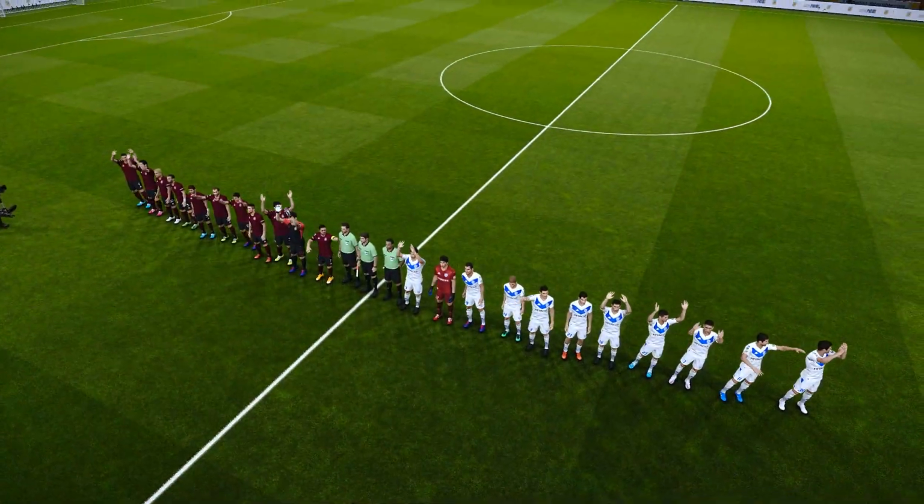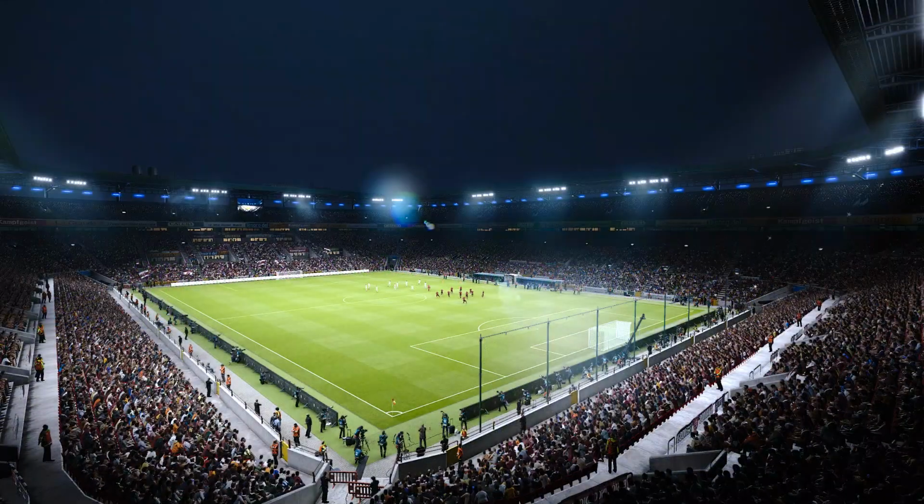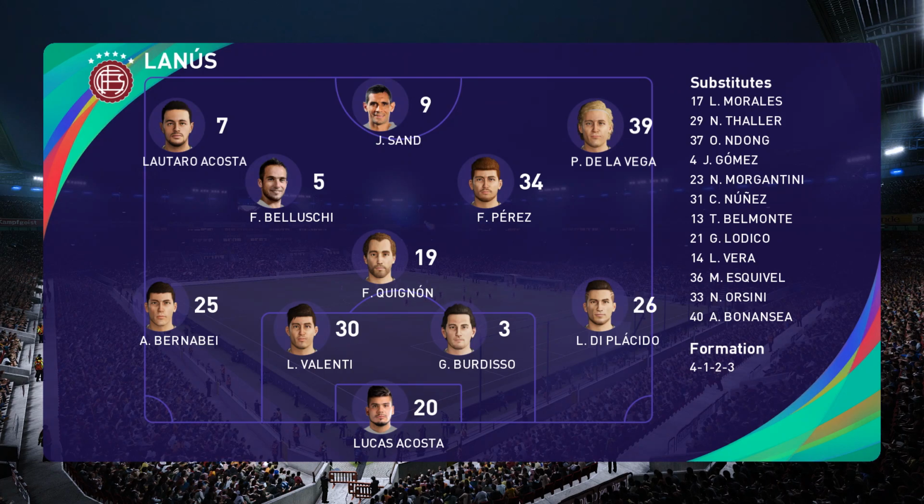Oh, this really is a great venue. It adds so much character to every game it stages. According to what we've been told, this is how it looks.